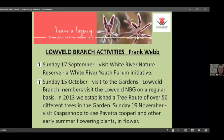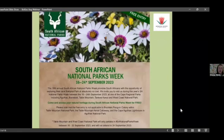The Lowveld branch was great. Frank Webb shared a whole lot of activities that are going on there. Sunday the 15th of October and Sunday the 17th. Lovely things that the Botanical Society members of that branch get to do. I'm busy hunting for plants of Pavetta cooperi, so it immediately caught my eye. And then the national parks are open for free 16 to 24 September. What a joy to be able to go in without having to pay and enjoy our natural heritage all over the country. So remember to plan to make use of that.